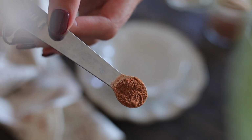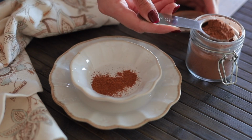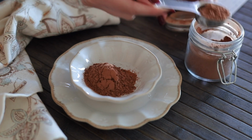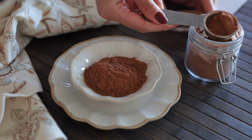As any gingerbread also has a little bit of cinnamon, add half a teaspoon of cinnamon powder to a pan, as well as 3 or 4 tablespoons of cocoa powder and sweeten it. If you like your chocolates a little bit stronger, put 4 tablespoons, or on the lighter side, put 3 tablespoons.